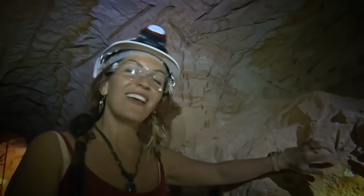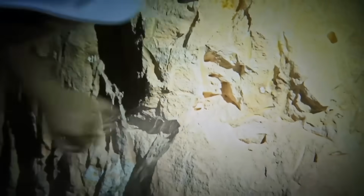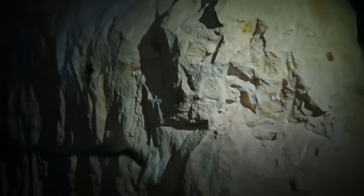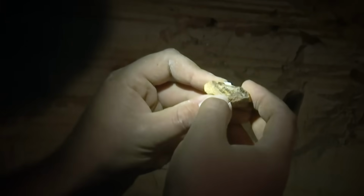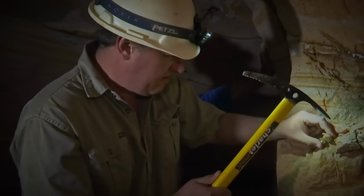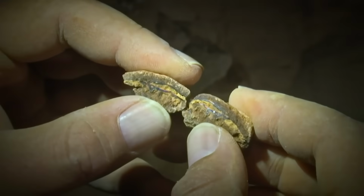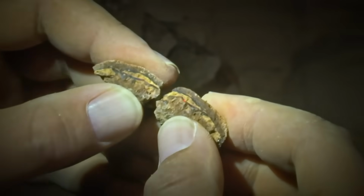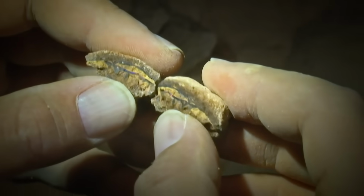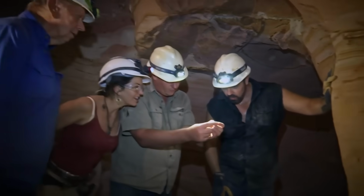Lots of these little clay-filled nuts, but no colour, no dice yet. I got this nut out here. There's a little bit of an indication of colour on it, but it's there. Oh, look at that. Oh, wow. Look at that. Wow. Isaac, they found colour. Check that out. Oh, wow.